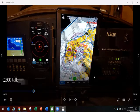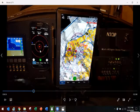What is the software that you're running on your Samsung phone to give you that radar screen? Yeah, it's still the same software. It's Avare. And what I did was I set it up without a map being displayed. I didn't download the map, so it's just got a black screen.